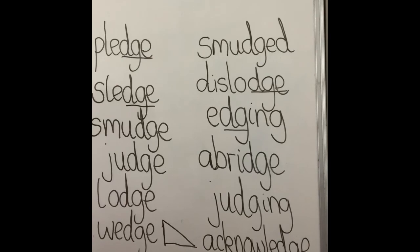So, same as last week, you can pick which of all these words you would like to practice. You might practice the first 6. You might choose to practice the last 6. And in that case, my challenge, you have to look up what the words mean. You might choose to practice all of them. Up to you. Good luck this week.